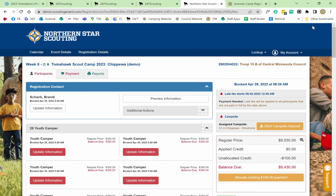Okay, this tutorial is going to go over rebooking your campsite for the following summer. Now, troops at Tomahawk and at Many Point have the ability to book their campsite for the same week and the same site for the following summer before anybody else does. We call this period priority registration period.